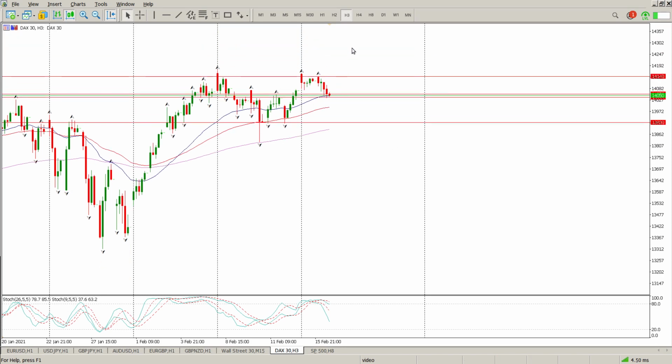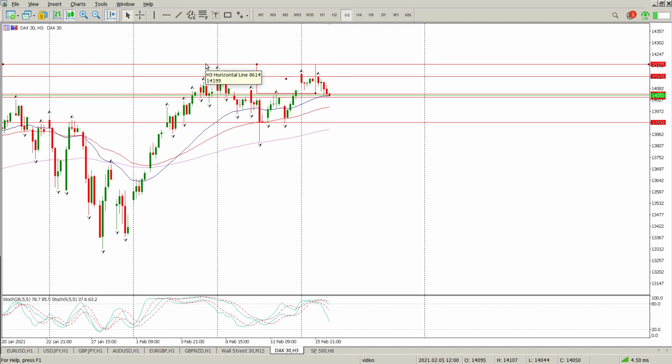If we can hold that, I would expect another move up. And the move up is quite simply, I'm going to be conservative, not worry about this tail here, but the move up is pretty much to that area there. That would be 14,200. If this level goes, then I would expect us to be testing this bottom end here again, which is 13,920.